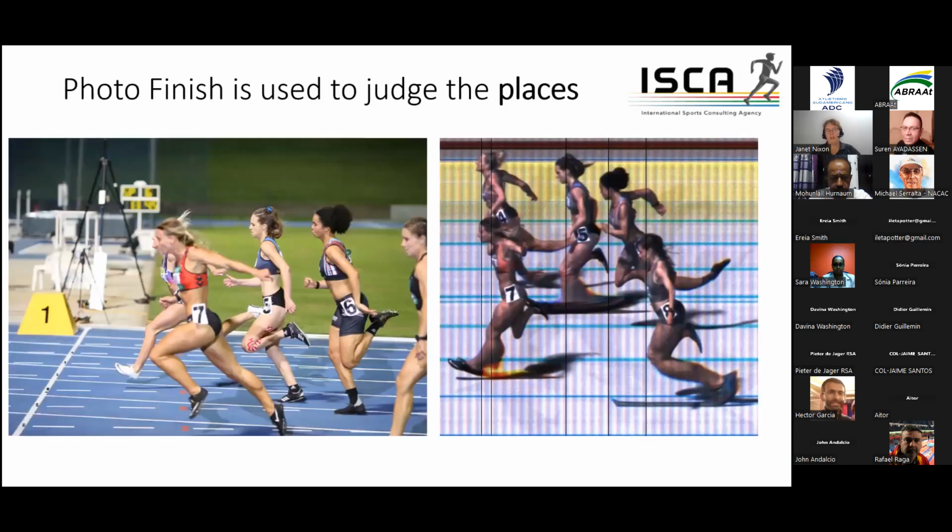Photo finish is used to judge places. That is the first job of photo finish. What I'm showing you here is an image from a regular camera, and also an image from the photo finish camera as the athletes have crossed the actual line.